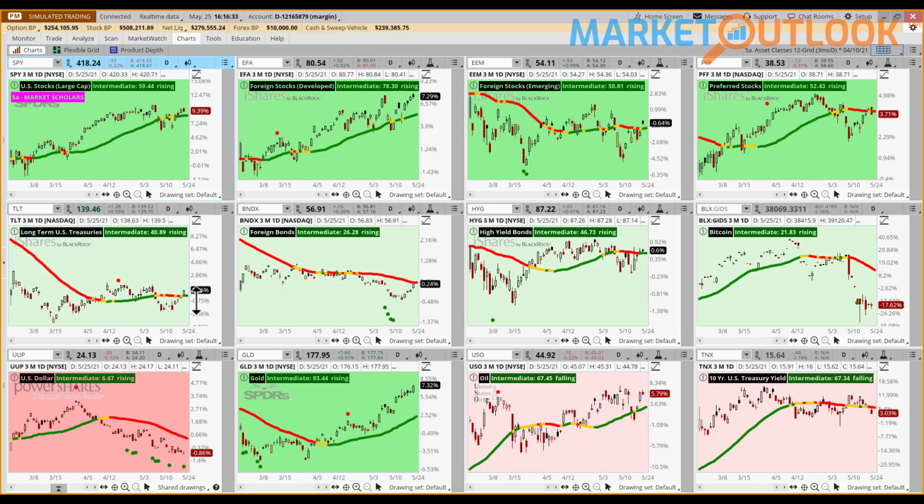So I am happy to see TLT back above its moving average just for the sake of that bullish trade that I have going on right now. We're looking really good with that trade. Remember, it was a bull put spread, so we don't need some sort of a sharp move higher in TLT. We just need it to go sideways, and we're good to go. So from that perspective, good to see interest rates falling a bit today and bond prices rising a bit today.